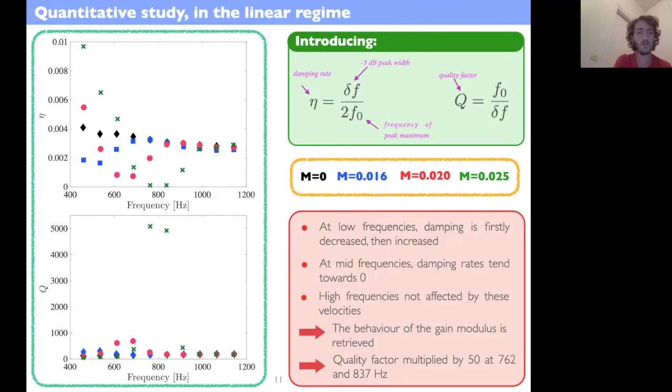And you can also plot the quality factor to associate it to each of the cavity modes. And what you will see is that at the special Mach number 0.025, I've got a very high quality factor, more than 50 times bigger than without flow. So this really shows that I have really low damping, and that I could send some information over very, very long distance if it was not a cavity.